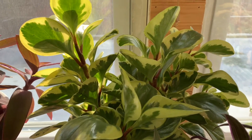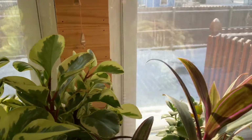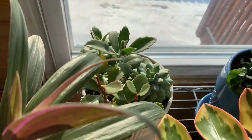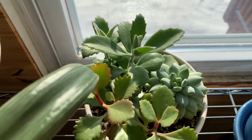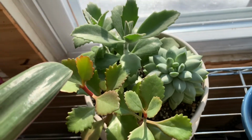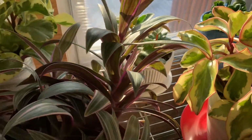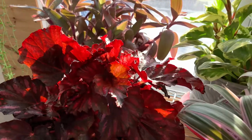This is a Peperomia obtusifolia variegata. And to the right of that one is another little succulent dish. This one has a kalanchoe in it, I think an Echeveria, a couple of kalanchoes. It's doing okay. And if we come back over here, actually, we'll finish off here first.